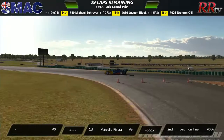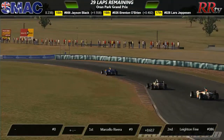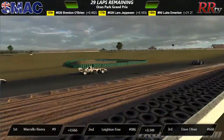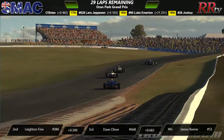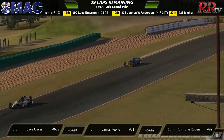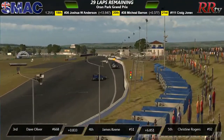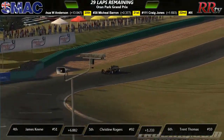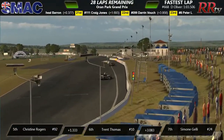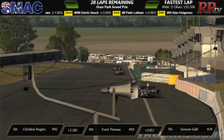But coming back up to the front at the moment, we've got Marcelo Rivera here from Maverick Welding, in their Maverick Welding Star Mazda here, leading the way with Leighton Fine in Mad Cow, followed by Dave Oliver there in 3rd position, and then Marcelo Rivera's teammate, ERA driver James Keane, is currently in 4th. Christine Rogers now out there by herself in 5th position, followed by Trent Thomas, who managed to get around that incident. Now Dave Oliver's set the fastest time of a 103.506.